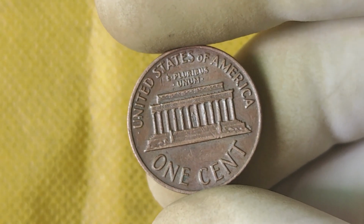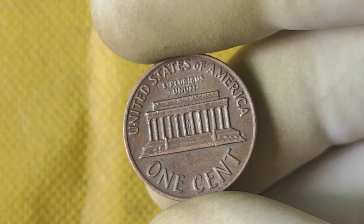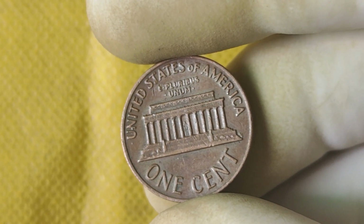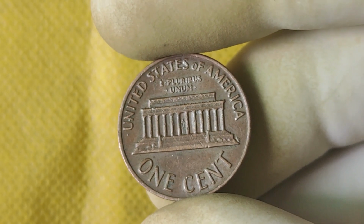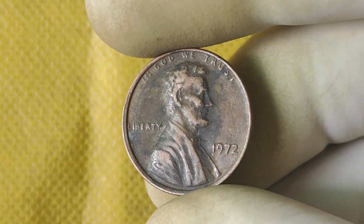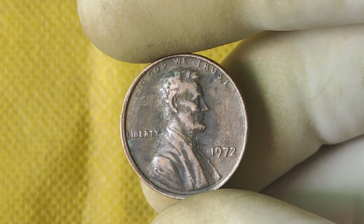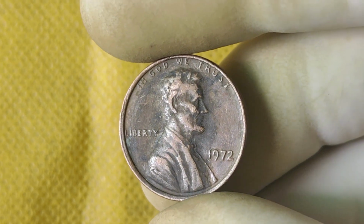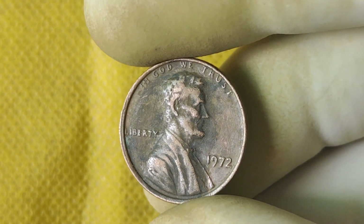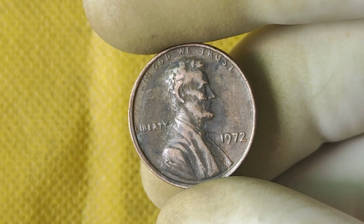What sets the 1972 No Mint Mark penny apart from others is the fact that it's a part of a small group of pennies that didn't have a mint mark on them, which is a rarity for certain years. The U.S. Mint normally places a mint mark on coins produced in its facilities, such as D for Denver or S for San Francisco. However, in 1972, a batch of pennies were produced at the Philadelphia Mint without the mint mark, making them much harder to identify and more valuable to collectors who know where to look.